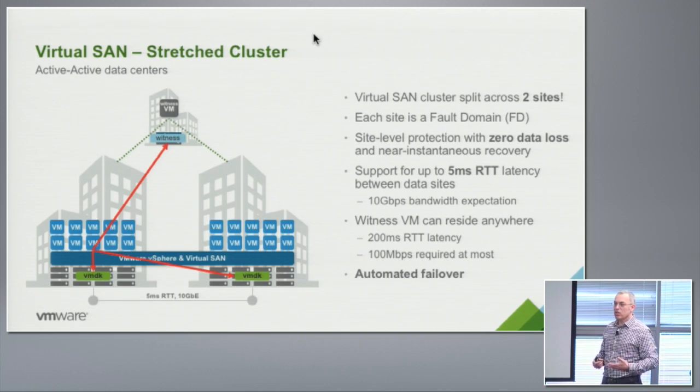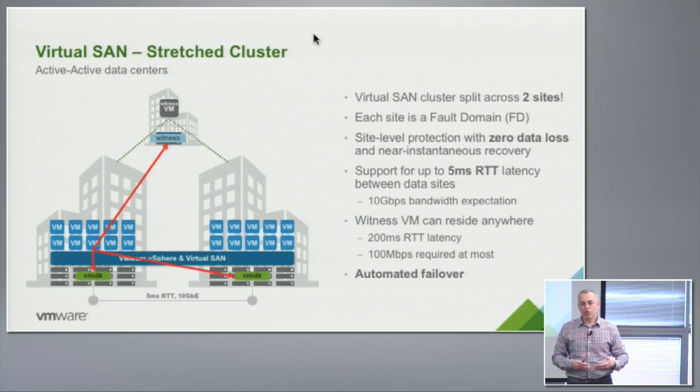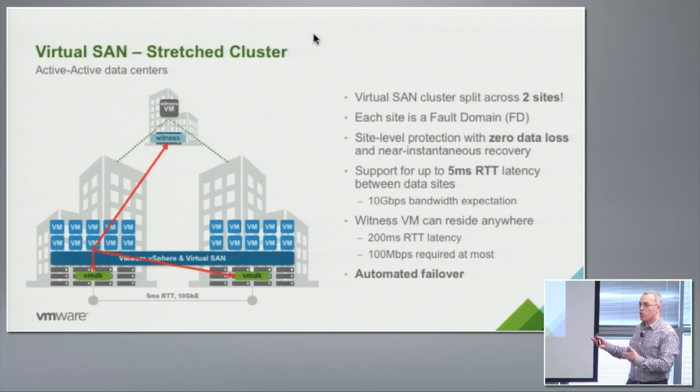If the witness can talk to both of those sides, then it has to choose one. And as soon as it chooses that side, all the virtual machines fail over to that. If, of course, it can talk to only one side, chances are that the other one is really down, so that side continues. HA will fail over all those VMs that were running on the other side to this one. But again, VMs can run on either of those 2 sides. The latency to the witness VM is supported to be as high as 200 milliseconds round trip.